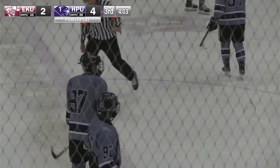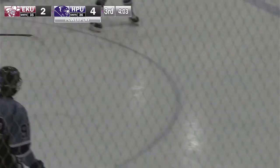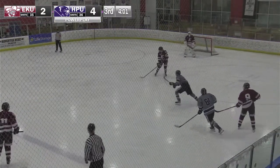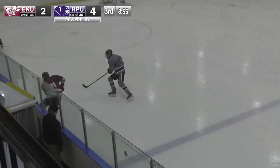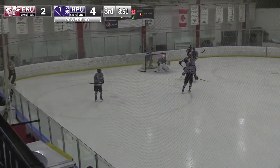And we're going to have a face-off outside Colonial zone. And if you're High Point, just a really good position right here to try to put this one away, try to possess, try to just take advantage of the fact that you have more skaters. You have more skaters on the ice, and that puts Eastern Kentucky at a major disadvantage, as you would know.